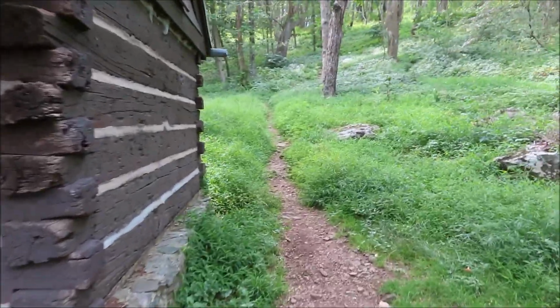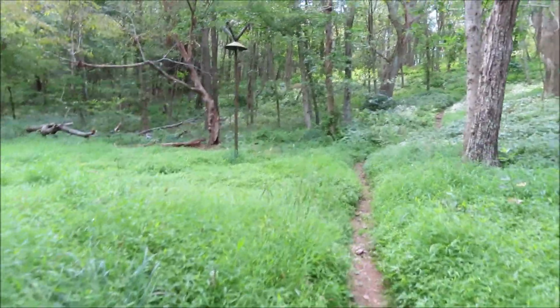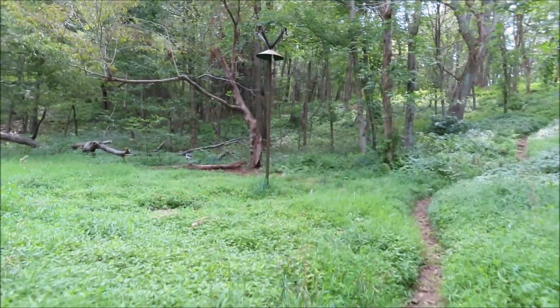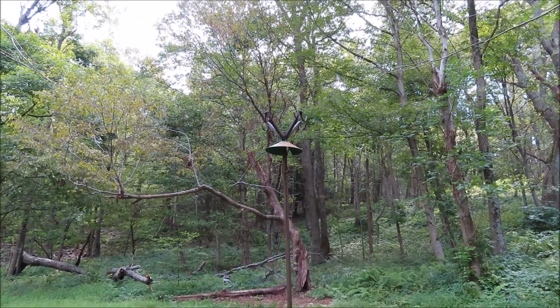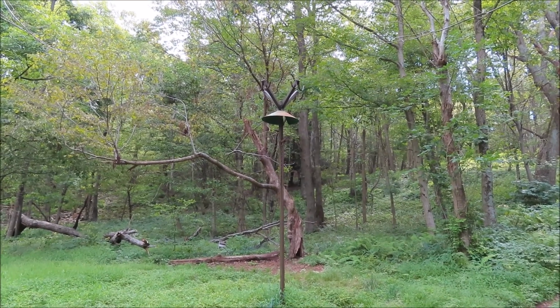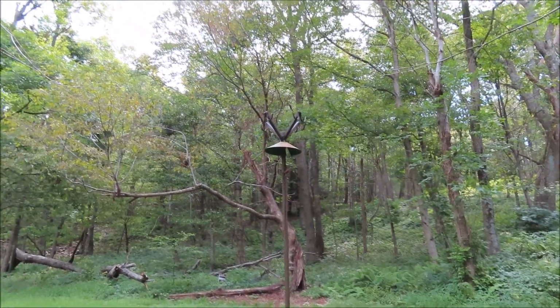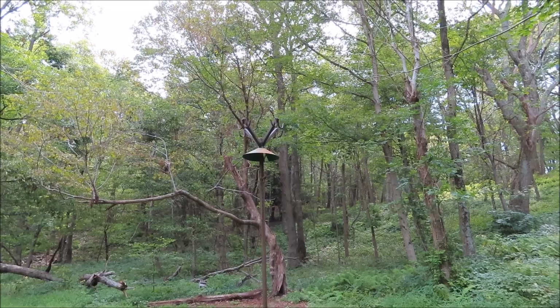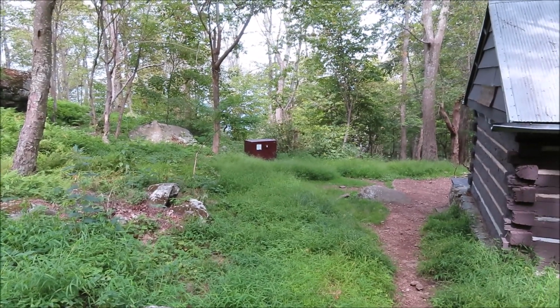Before those, you had to put your food up on one of these bear poles. There's one right there. Let me get a little closer. So there's a bear pole. You'd hang your food bags up on those hooks. That cone-shaped thing is probably up there to try and stop raccoons or squirrels from getting up there. Only thing is, raccoons can climb pretty good. But anyway, those got replaced by those bear-proof food lockers.